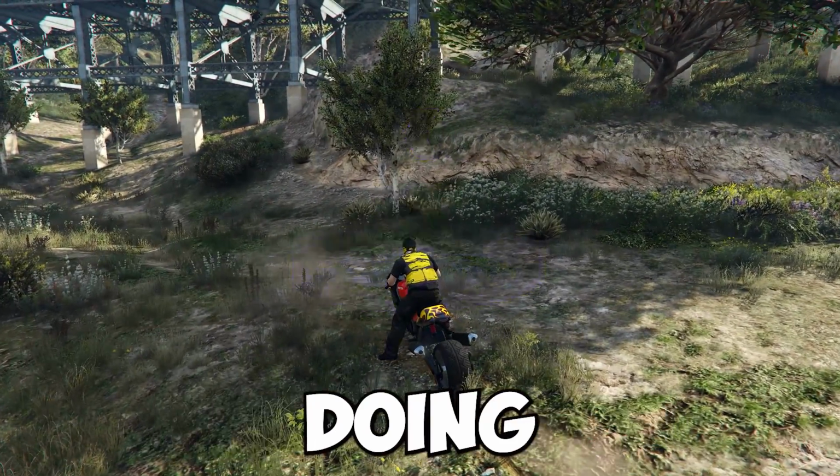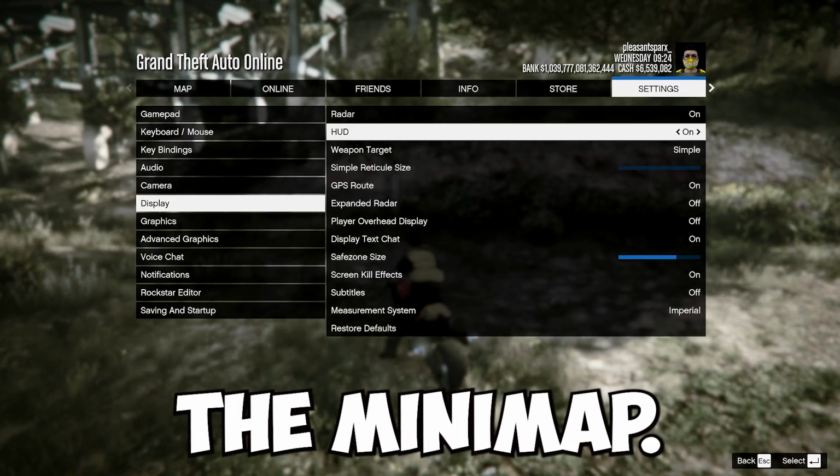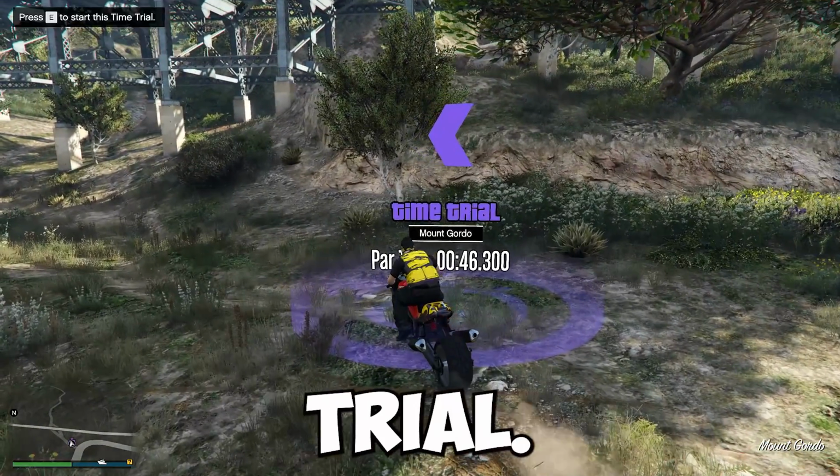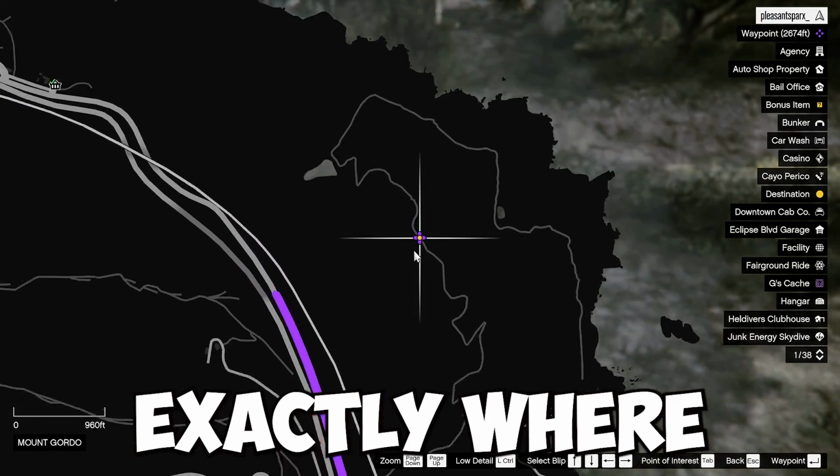And the next thing I recommend doing is actually starting it up, which I do have to set my display on so you can see the mini-map. So go ahead, start up the time trial, and then from here you want to set a waypoint to the destination. That way you know exactly where to go.